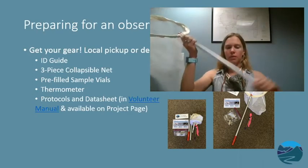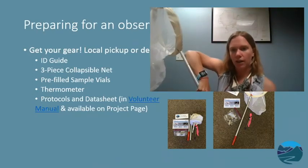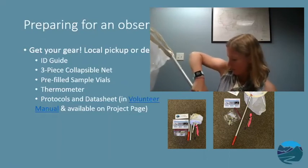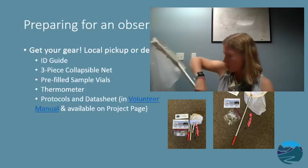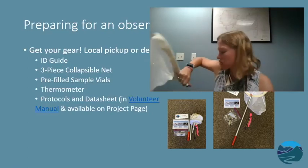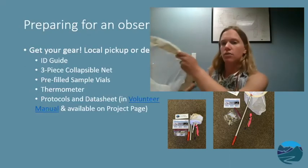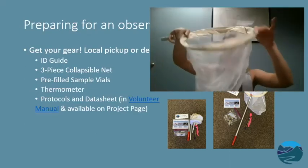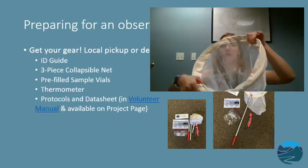So this is your collapsible net. The idea is that you could shove it in your backpack and go on a hike. So if you want to use this for an adventure hike and you want to catch some butterflies and look at them close up, take it with you. But also don't forget to sign up for our project. For every hike you go on, or you might want to use this, you have to do two observations at the creek.